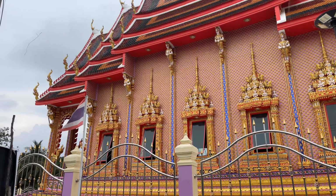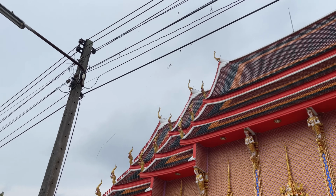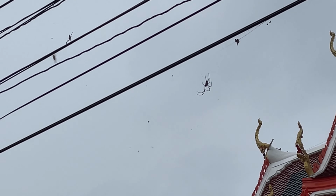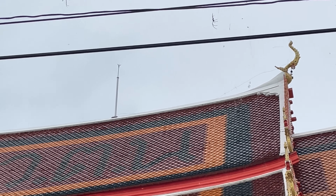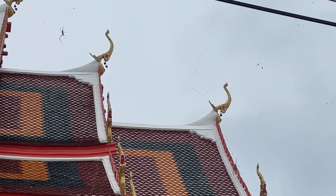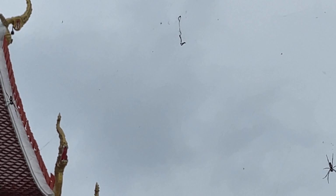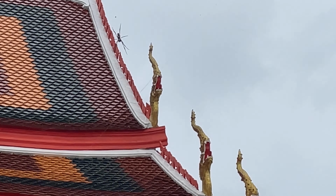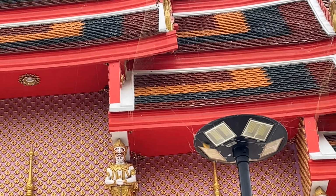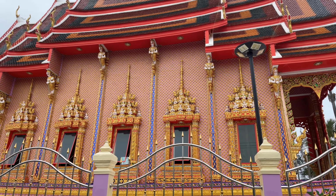So here is the new temple building. And what I didn't notice until just right now, I don't know if you can see these on the camera or not, but there's these massive spiders all along here. They're hanging off the power lines. And you can see them, they have their webs right there. And there's probably like 30 of them or so. So they found a pretty good spot to catch some bugs flying up amongst the lights. So we're going to go in here and let's look at this.